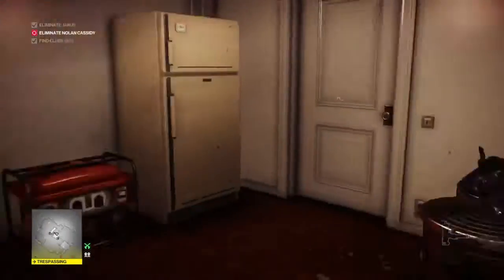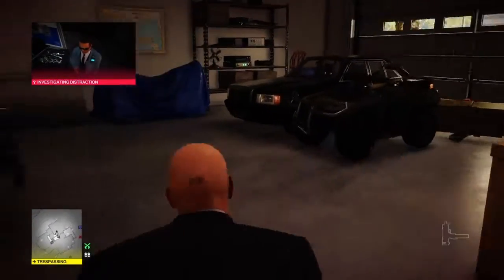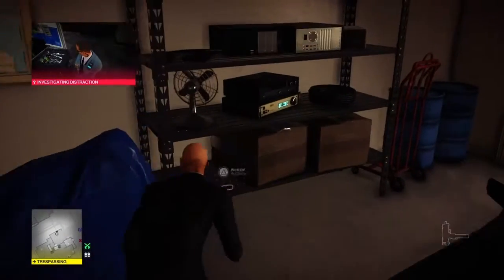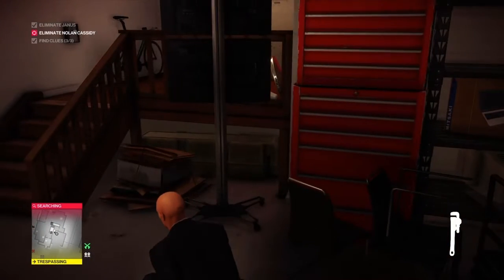So the garage door's now closed. Once again, we're going to turn off a generator and distract the guard who's currently in the kitchen. We're going to run over to the shelves over here, grab a wrench, so that we can just launch the wrench at the back of his head.